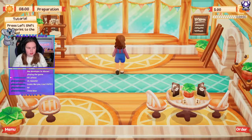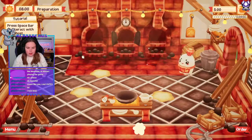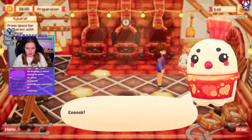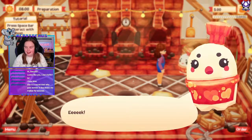Okay, cool. Sprint to the kitchen. Woo! Oh my god, there's a ghost in our kitchen. Hello. And this is a little bit of a mess. Hello. Eek! Oh my god, it's so cute.